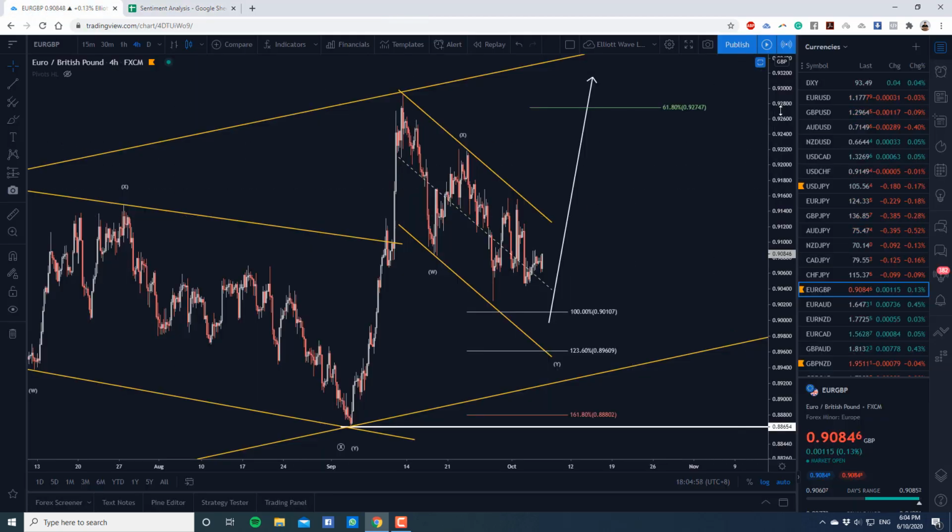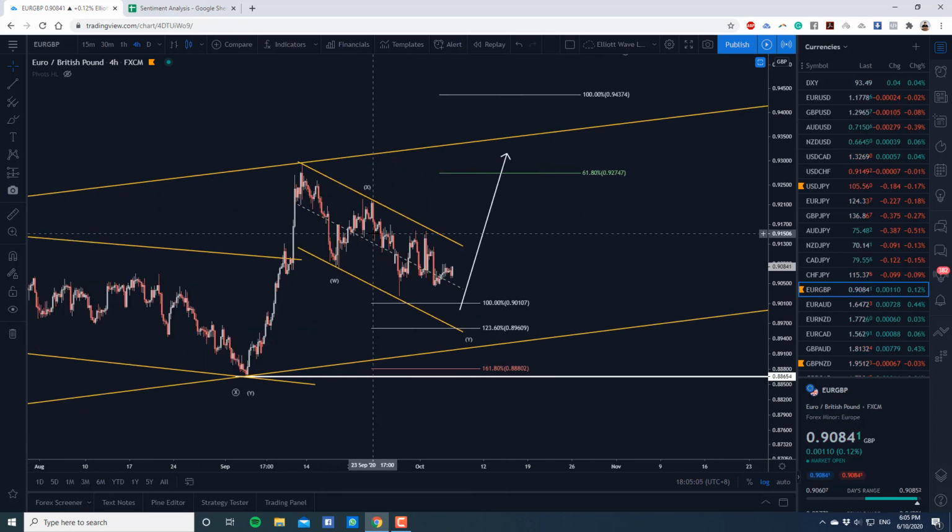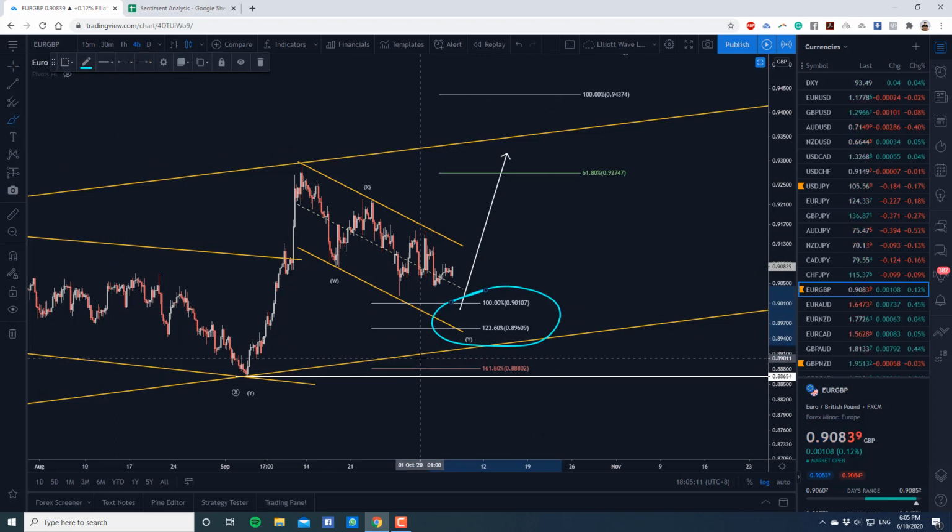On euro pound, this is the technical analysis part. I'm mainly using wave theory, wave principles to enter and execute the trade. This is the part where we are looking to get in. Of course, it doesn't mean that price needs to definitely drop to where we are interested. That's not what we do as traders. We simply prepare ourselves and we respect the market.